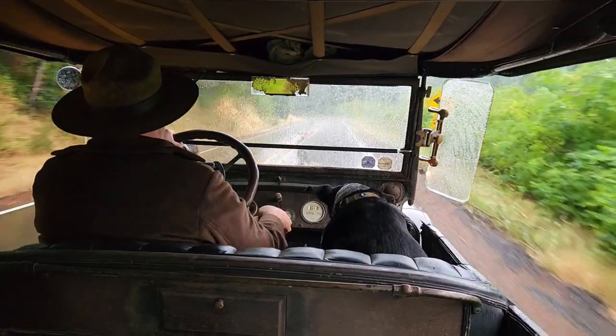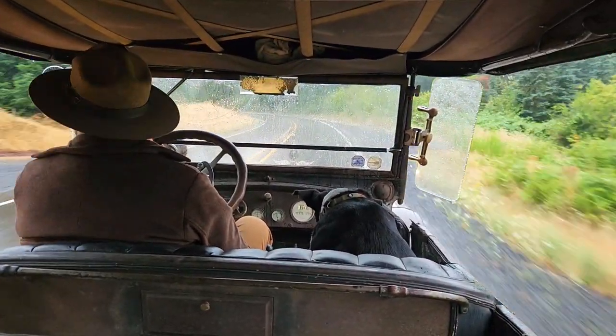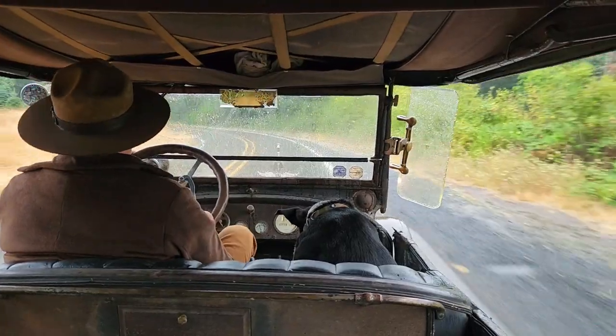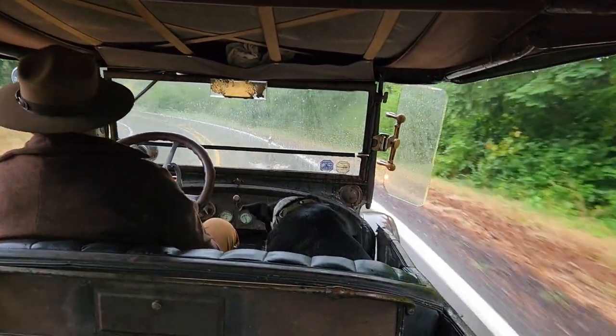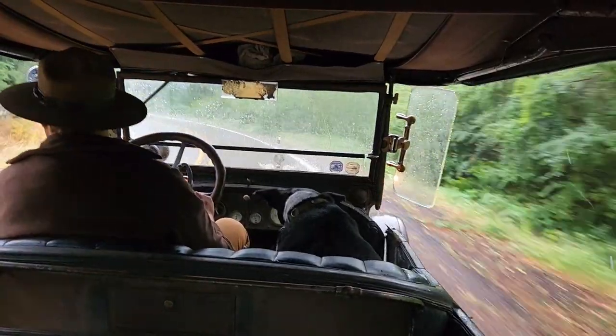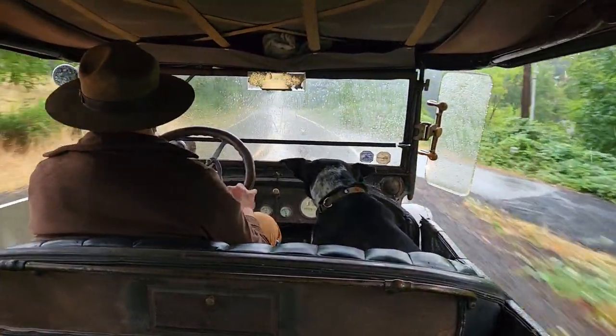Our driver, Linus, a good friend of mine, who you may have seen in some of our other videos, was driving his 1921 Studebaker Big Six, and graciously let me ride in the back seat with my friend Marcus as we cruised along.